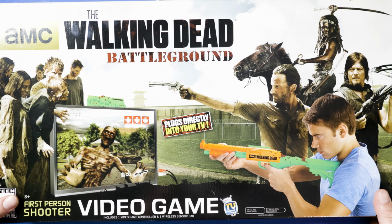And finally, we have a game that was released all the way in 2014. I do believe The Walking Dead BattleGrounds was the last game to be released under the Plug and Play TV banner. The controller is bright orange and green, so you don't confuse it for a real gun.